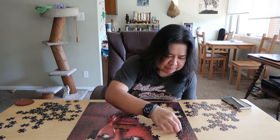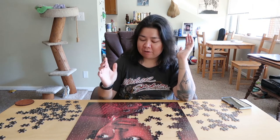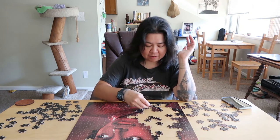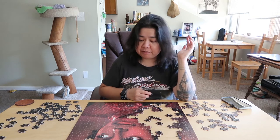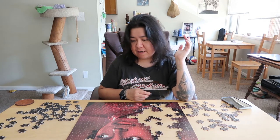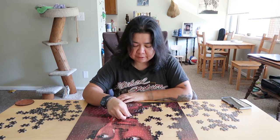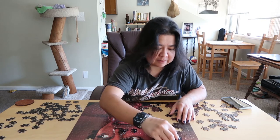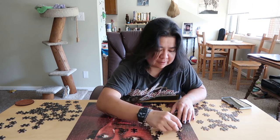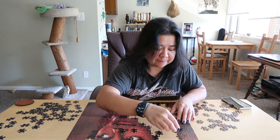Anyways, doing this puzzle. This puzzle is so great. I'm more and more convinced as I go along in this puzzle that it's a used puzzle and that they just rewrapped it and sold it to me. I really do hope someone wants this puzzle, though I kind of also want to throw it off of my balcony.